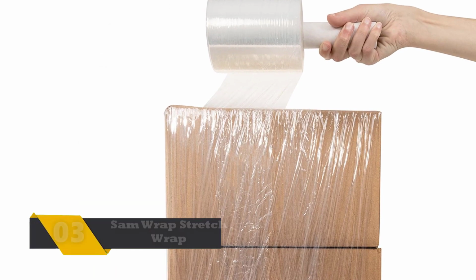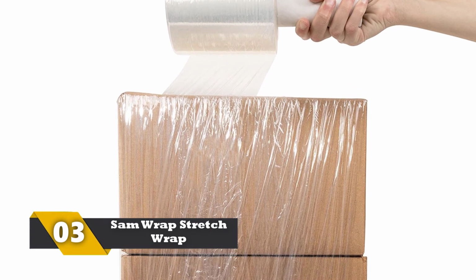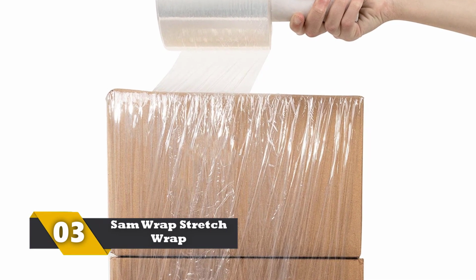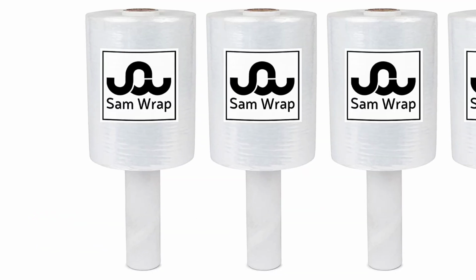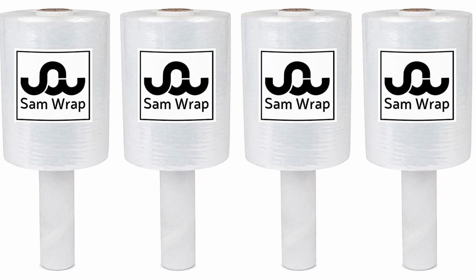Number 3. Sam Wrap Stretch Wrap. Are you looking for a pallet wrap that delivers heavy-duty performance? This one is composed of durable material and ensures there will be reliable performance. Furthermore, it has the ability to tackle packing, shipping, storing, and traveling.